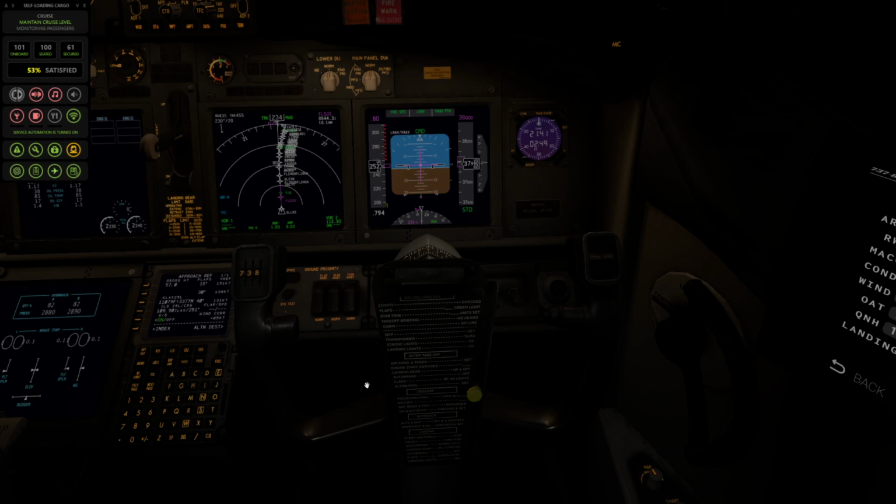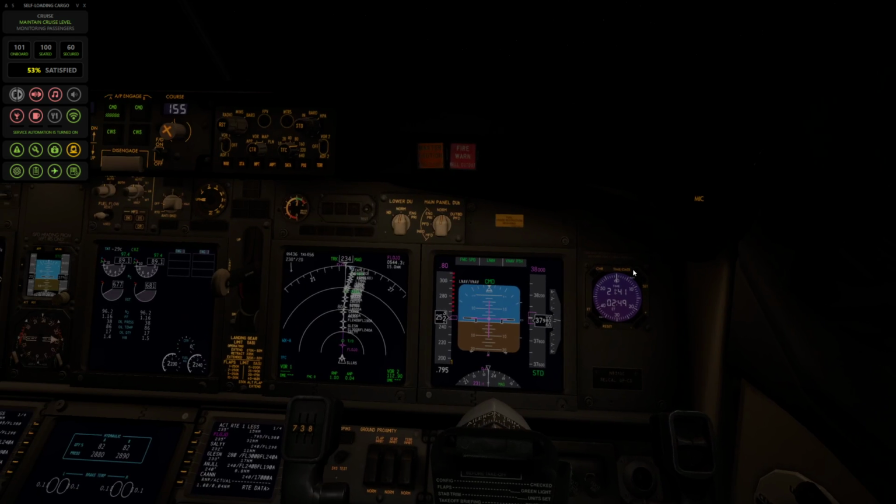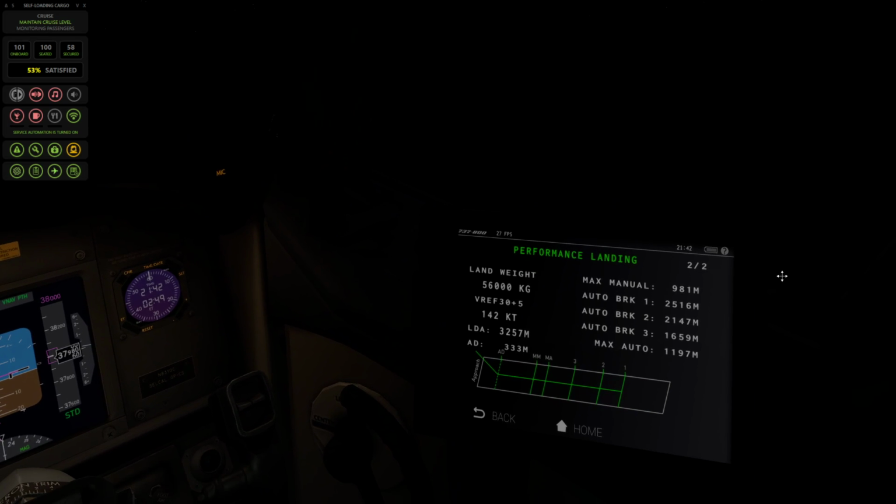So I'm assuming we would be probably about 55-56 tons at landing. So just put 56 for now. So auto brake, let me have a look which taxiway should we vacate. So 25 left, hopefully we can vacate like in the middle because we have to taxi to the other side of the terminal. So if we can vacate by Hotel 6, Hotel 7, that would be great. That would be sort of halfway down the runway. So there will be about 1600 meters, so auto brake 3 should do it.